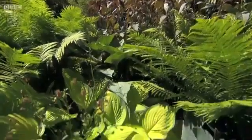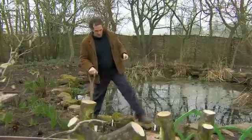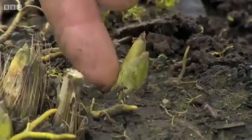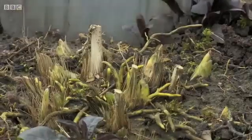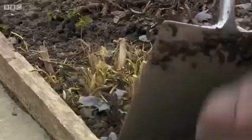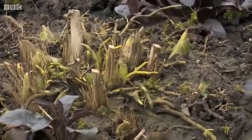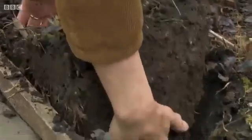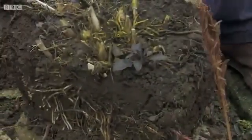And you need to do this with the hosta about every 3 or 4 years, and that will rejuvenate it more than anything else. And this is the perfect moment. When you get these bullet points appearing out the ground, just dig round the whole plant with a spade. Now you can see that is a great lump of root. And as long as a section has a bud on it, it will regrow.